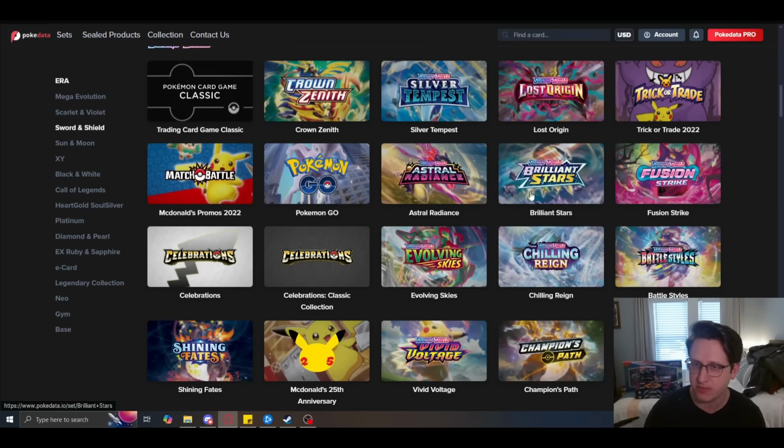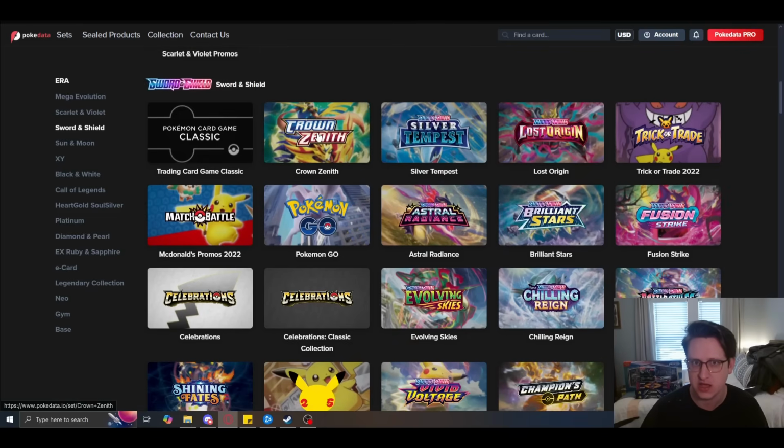I think Silver Tempest, Astral, Brilliant, Chilling are pretty much going to perform just slightly worse. Lost Origin will probably be closer in performance to Fusion, but I think there's more of Lost Origin out there from a supply standpoint. But it does have the benefit of that Shinji working for it. Lost Origin was always a box I felt was just overvalued, but I guess the Giratina is so strong it doesn't really matter. But when I compare it to a set like Fusion Strike, I would rather have Fusion Strike. And Crown Zenith I think is a generational set, super fun to rip. The ROI on packs is one of the highest even with all the time that has passed, which really speaks volumes for the quality of the set and the desirability of the cards.